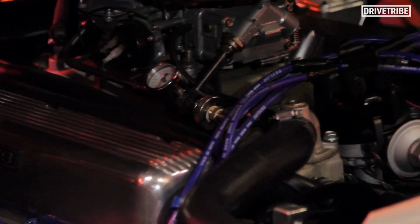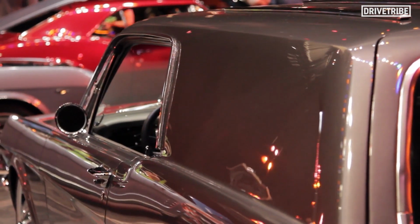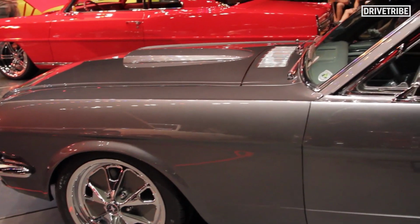I have a lot of fun with it. I do a lot of concours correct stuff, and it's so nice to have a car where you don't have to worry about a date code on a hose clamp. You get to do what you want. It's a concept car, and I've upgraded it over the years. I put air conditioning on it and a sound system, and I had to redo the cooling system. I have retractable vents under the dash for the AC units.